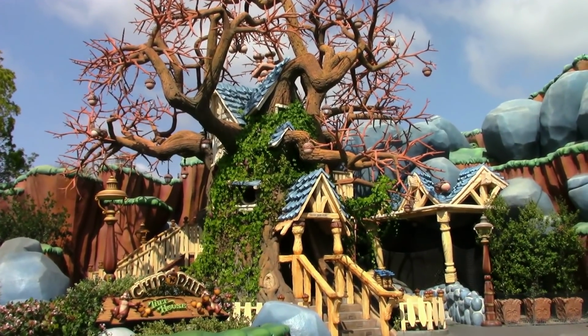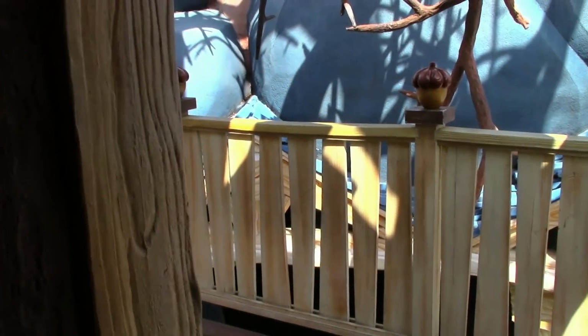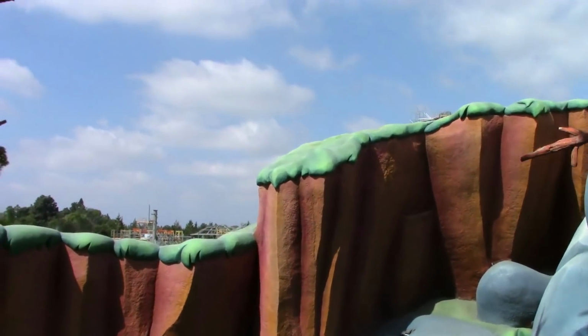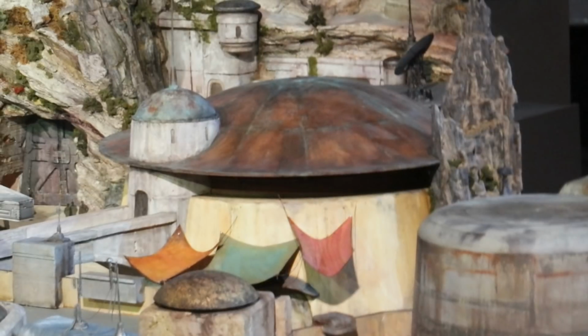We'll see what has changed from the top of Chippendale's treehouse. Alright, we're at the top, and we'll look at the village area in the distance. Here we can see that a side framing for the cantina is in the process of being installed. And notice that it has a slight angle to it. The wall won't be perfectly vertical, it'll have a slight slant to it. Here's what it looks like on the model.